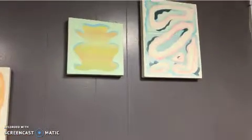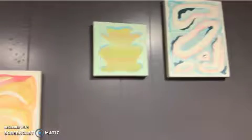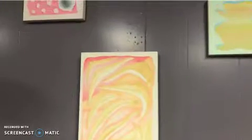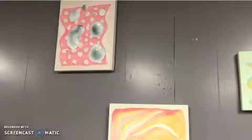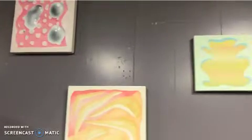It's kind of quirky and funky, and at the time I was really comforted by how light and positive and kind of funny these paintings were. They're fun and they were comforting in my life.